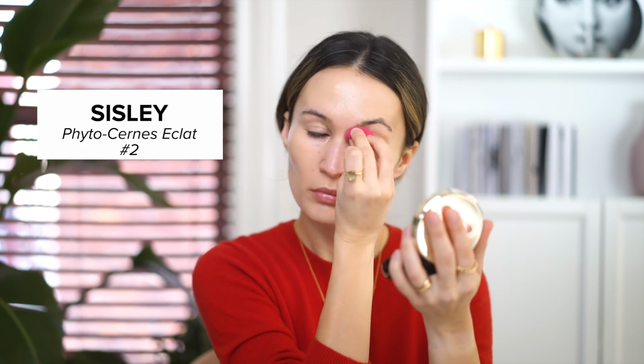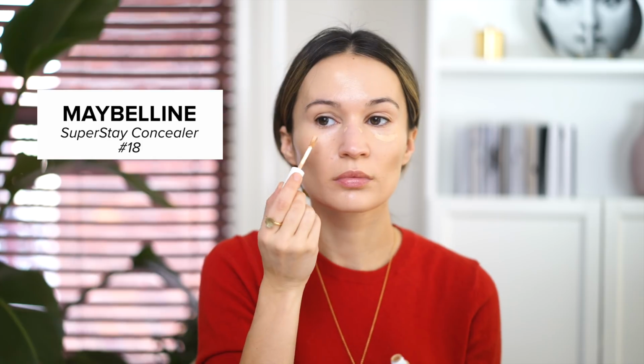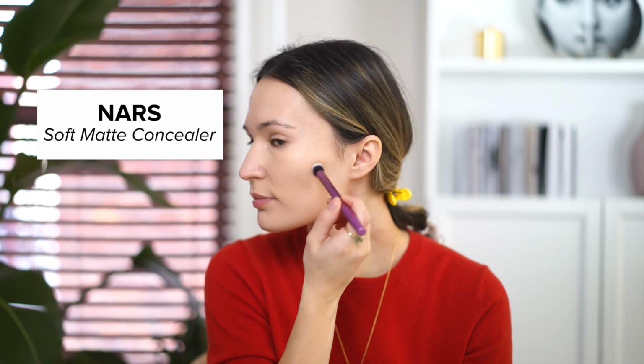I'm using a bit of Sicily Under Eye Corrector. This is in shade number 2. And for a little bit more coverage, I'm using the Maybelline Superstay Concealer. This is in the color Light Medium. I'm just using it under my eyes and on any areas of my face that need a bit more brightening. And on a couple of more stubborn hyperpigmentation spots, I'm using the NARS Soft Matte Complete Concealer.